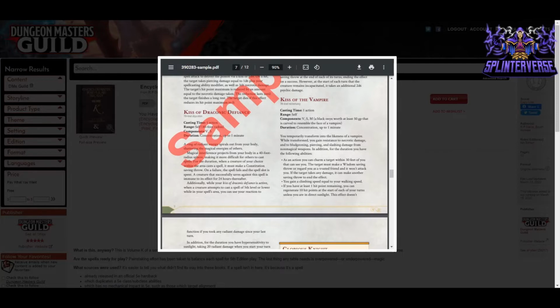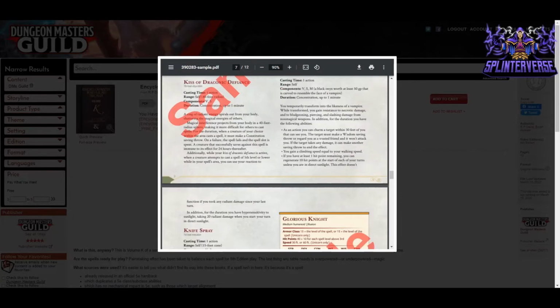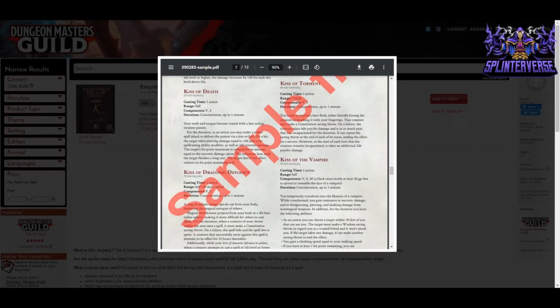You gain a climbing speed equal to your walking speed. If you have at least 1 hit point remaining, you can regenerate 10 hit points at the start of each of your turns, unless you are in direct sunlight. This effect doesn't function if you took any radiant damage since your last turn. In addition, for the duration, you have hypersensitivity to sunlight, taking 20 radiant damage when you start your turn in direct sunlight. So it gives you the flavor of a vampire, and it's 7th level.